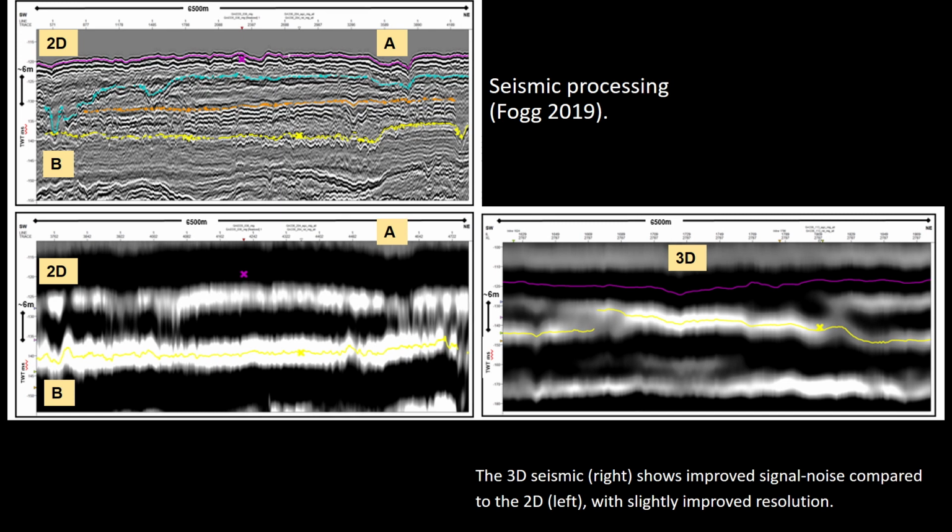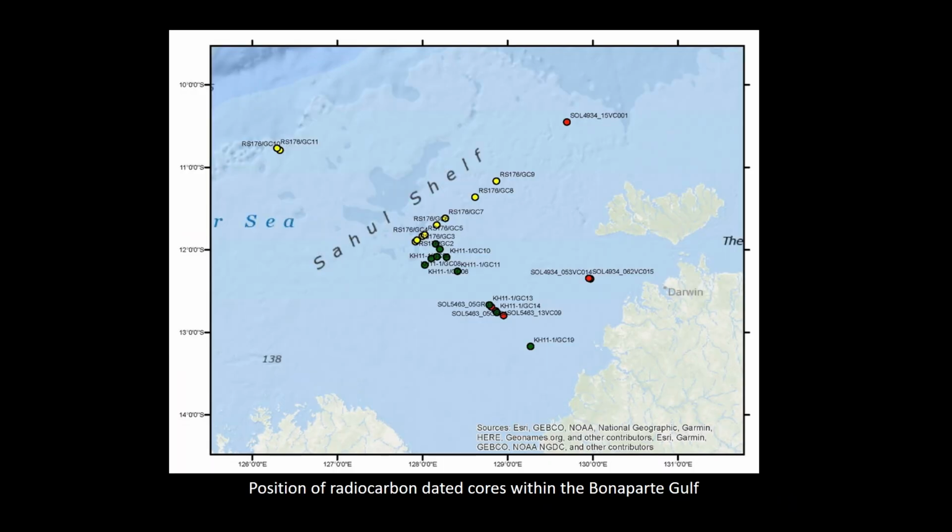The other issue with this industry data, as I'm sure some of you who've worked with it will know, is that we're only really interested in the top few seconds. And this data wasn't collected for us. It wasn't collected for people interested in late Quaternary paleo landscapes or archaeology. So we need to do a lot of seismic processing to make it high enough resolution to actually use it. And here's an example of inverse Q processing that we've done on the data, which has really added to that resolution and means that we can actually use it to ask the questions we want to ask.